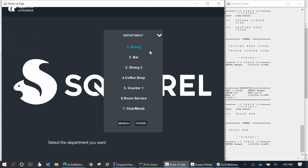I'm going to show you a number of new features that people find exciting. One of the ones just to touch on, if you're a longtime Squirrel user, this one was pretty exciting, was the ability for us to increase the departmental or revenue center names on the pick list. We have recently expanded this so that we don't have to abbreviate them.